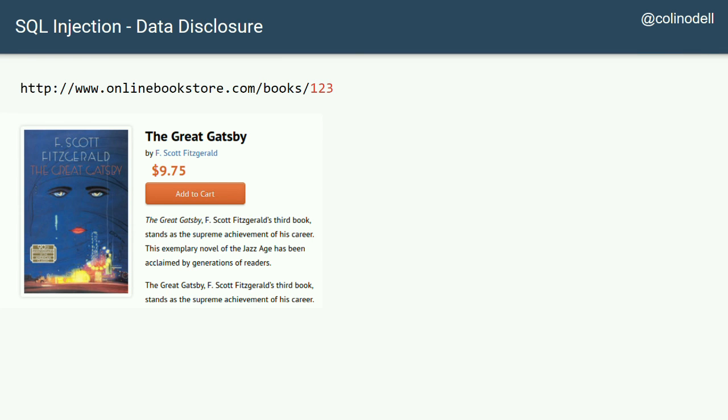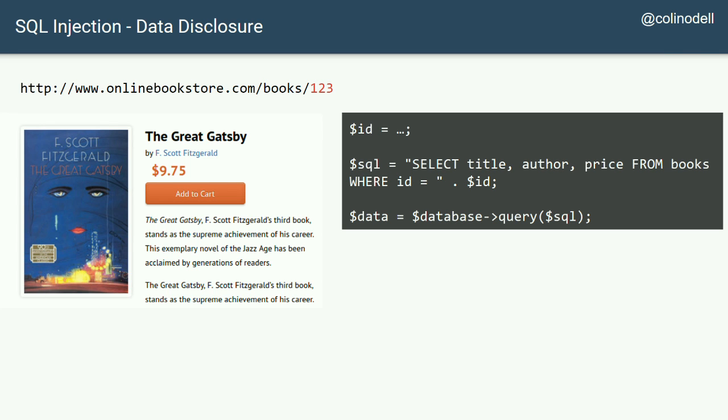Well, how do you think this website works? Get into the mindset of an attacker, knowing what you know about web development. How does this work that when you go to this URL, this appears? Well, we know we have to be grabbing the ID from somewhere. In this case, it's the URL.